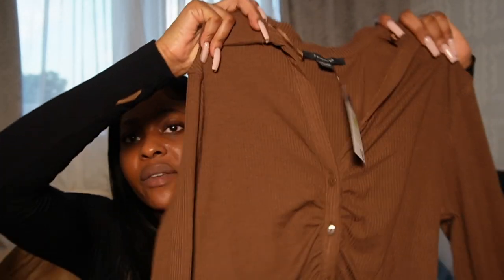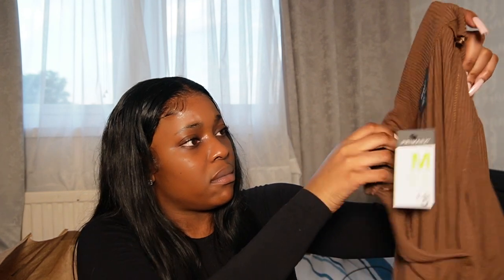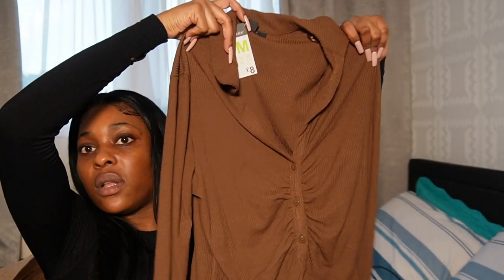It's like those tops that are in trend right now, and you can get them in dresses as well. I'm not really good at explaining things, if you guys have not noticed. But anyways, I'm just gonna show you. So this is how it looks.